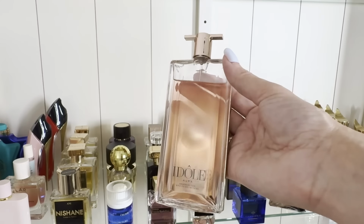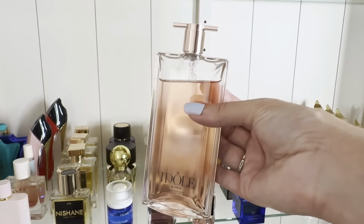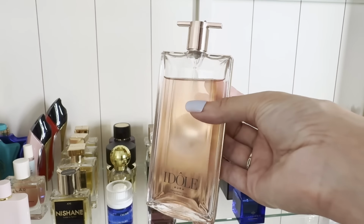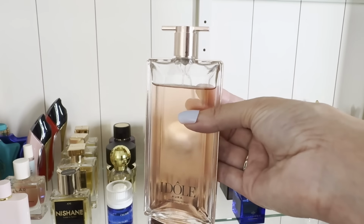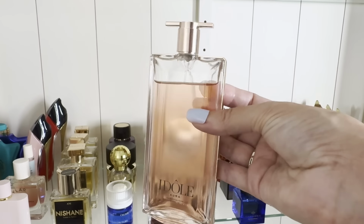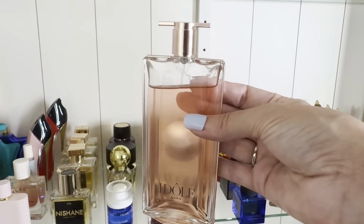All right, up next we have Lancome. This is Idole Aura. This is a salty, rosy vanilla fragrance. It kind of reminds me of watermelon for some reason. When I wear it, it's very summertime to me, even though it does have a lot of vanilla. But that salty, rosy feel to the fragrance just reminds me of summer.